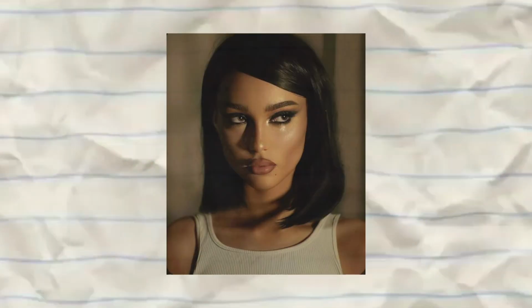Today I'll be doing office siren makeup look. In case you don't know what office siren makeup look is, it's all about combining soft glam with powerful sultry edge, perfect for looking polished and confident at work. Think of it as clean, sculpted, professional, but with hints of seductive sophistication. So let's get started with the makeup.